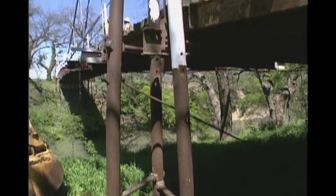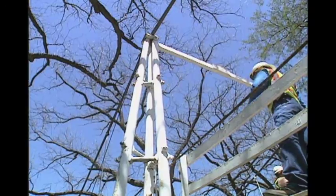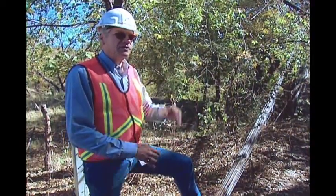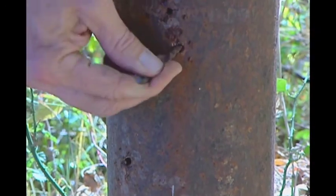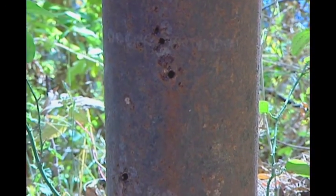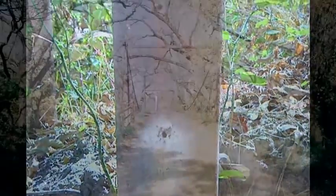From the perspective of rehabbing this bridge as it is, we've got the issues with the cable. We also have issues with the towers, and the towers are from the 1890s. The towers also just kind of disappear into the ground so that we don't know what's going on underground. But at the surface of the ground, we're starting to see perforation, corrosion, where there's little pinholes appearing around the base of the tower legs.